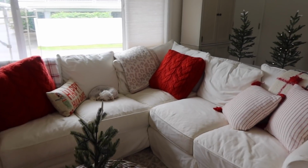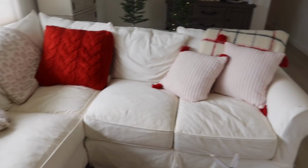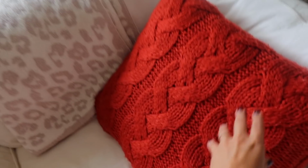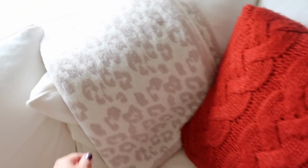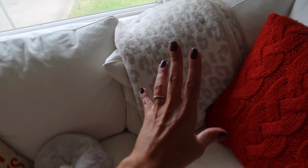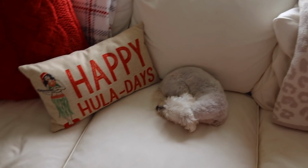On the couch, I just added a bunch of different comfortable throw pillows and blankets. We have a lot of family movie nights here, so we like to get cozy. And these red chunky pillows are also from Target. This I splurged on last year. It was kind of like a pregnancy present to myself. But I used this blanket in the hospital with Hayden. It's like my little security blanket. So I always call dibs on that one when we're here.